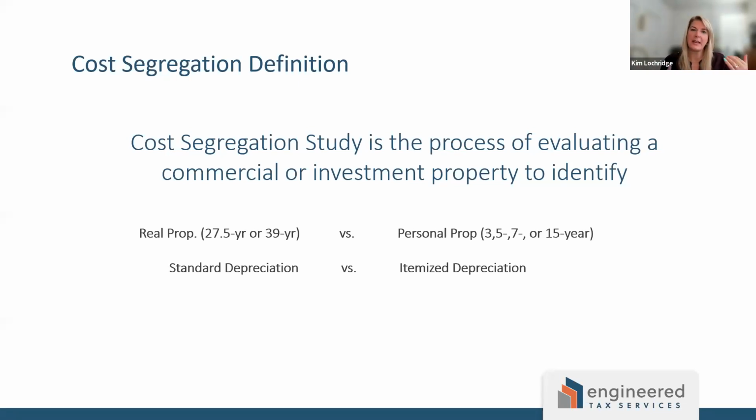So instead of just taking your standard depreciation, we're going to itemize the building, and we're going to break out the assets, carve out from 27.5 and 39 year, and we're going to put some of those assets into faster class life, like typically 5 or 15 year buckets. That's super important because then you actually get additional depreciation. And of course, we'll get into what the bonus depreciation is and how that works.